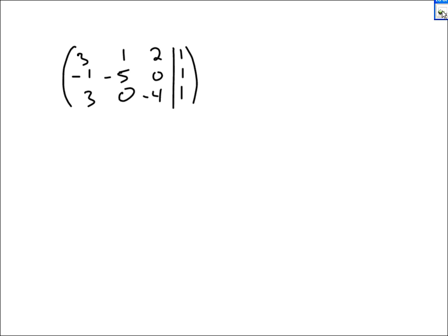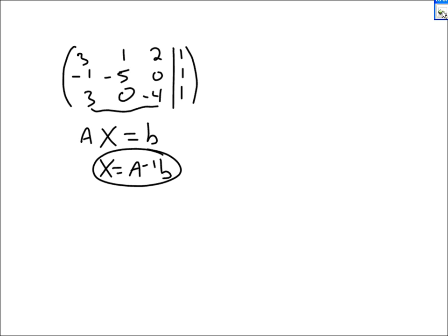So let's talk about this for a moment. If I call that A, when I multiply it by X, I want to get B. Now, I'm guaranteed to find an X if A has an inverse, because then X would just be A inverse B. So we could just take the determinant of this.